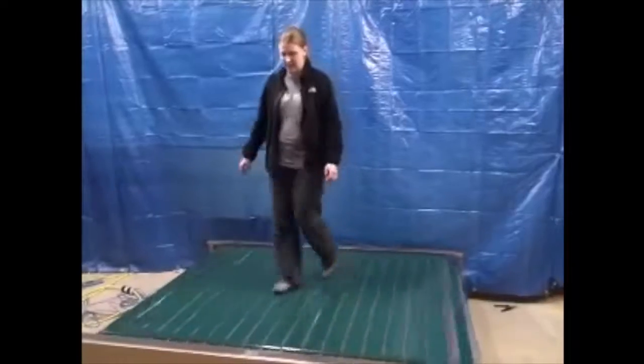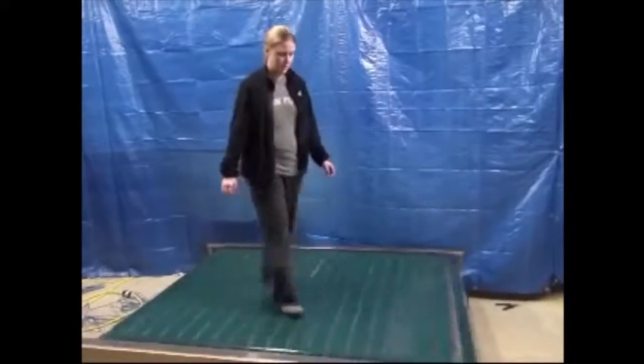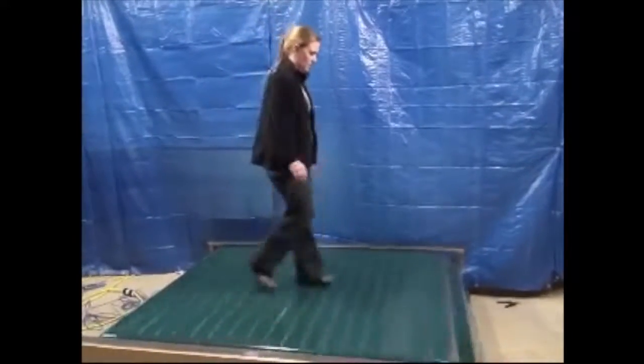This company is working on an omnidirectional treadmill for use with virtual reality systems. You'll be able to walk around in the virtual world in all directions without leaving the same spot.